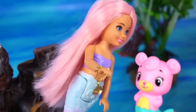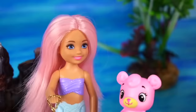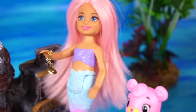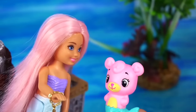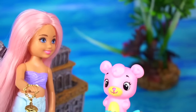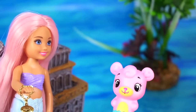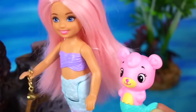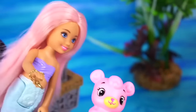Oh, let's take it back to my secret cave. Pearl, wait. What? Aren't you excited to add this to our collection? Did you forget today you need to go to school? Oh, your mom is gonna be in your room to wake you up in like minutes. We'll go to the secret cave after school. Come on, Nori. We gotta head home.